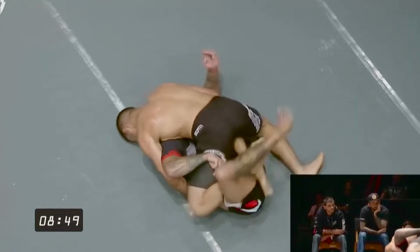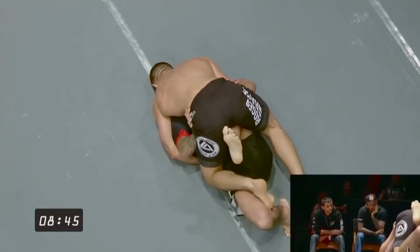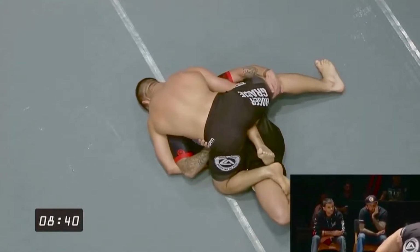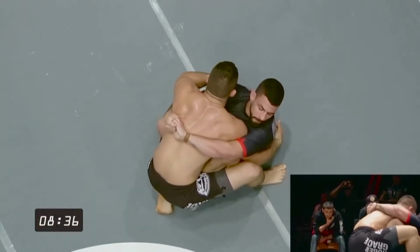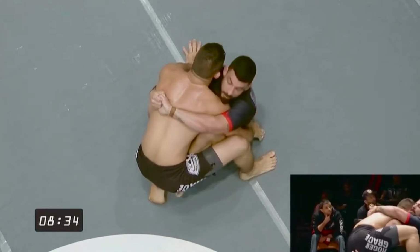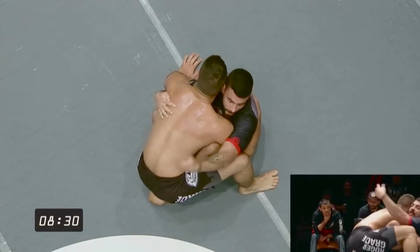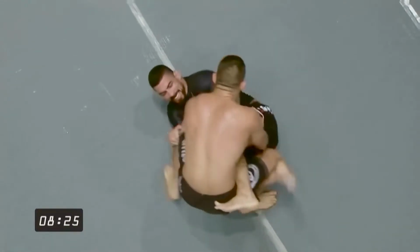Looks like Teta is trying to come up to the half guard, but Charles is doing a great job of just shutting that down. See the corner of Eduardo looking on, very stoic. Not too much advice for their man at this stage. Oh, and Eduardo motioning to the crowd and saying, you know, pump me up a bit, make some noise.